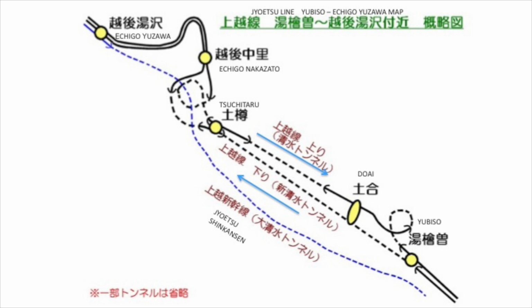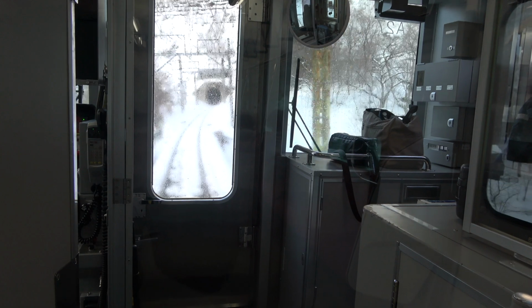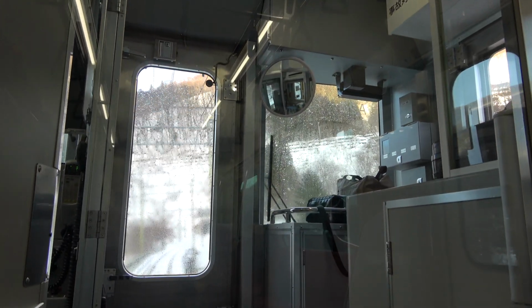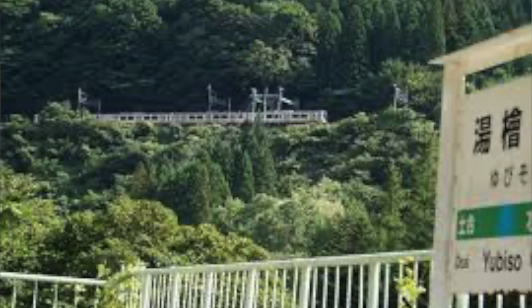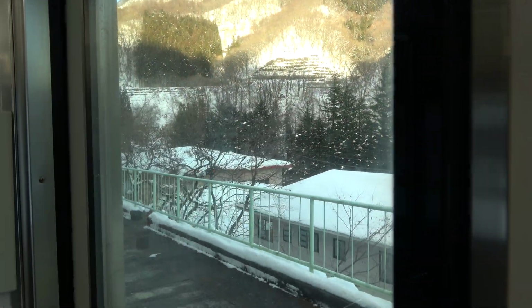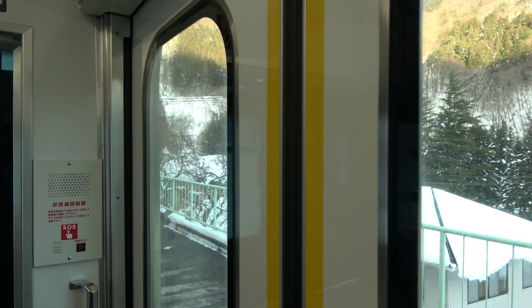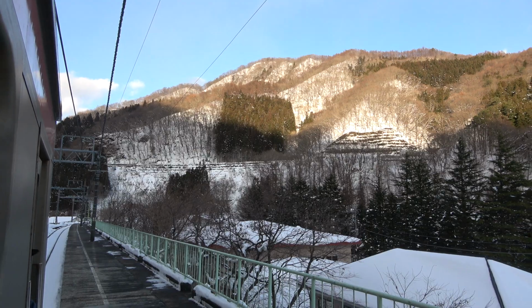Another tunnel loop here between Doi and Yubiso stations, as you can see again in the figure on the right. What is an interesting thing is, when you come out from the last tunnel and arrive at the Yubiso station, you can see just where you went through on that mountain a minute ago before the loop. Can you see a rail track there?